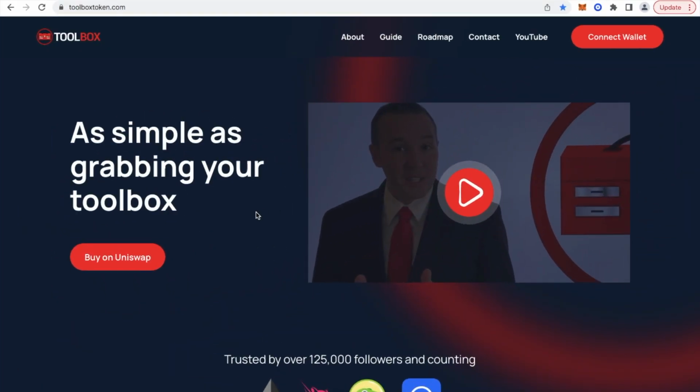DIYers, here we are on toolboxtoken.com, our very own cryptocurrency ecosystem website, and we are having a lot of fun doing this, and we're putting a lot of thought as well as time and work into this as we build this ecosystem into something incredible that we can all participate in. And as you can see right here, as simple as grabbing your toolbox, and as I mentioned in the intro, we have officially been accepted and listed on Uniswap.